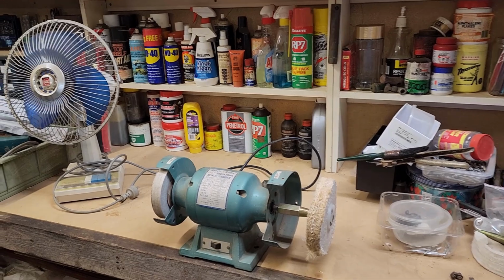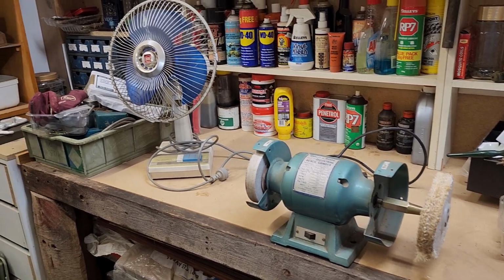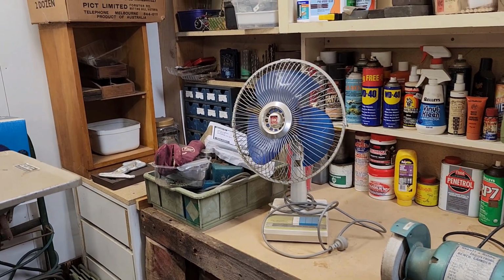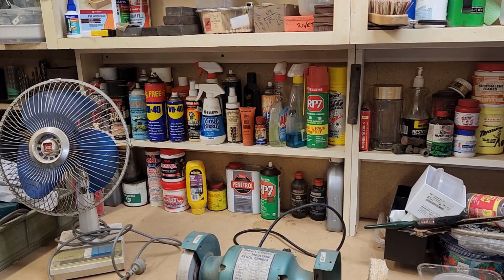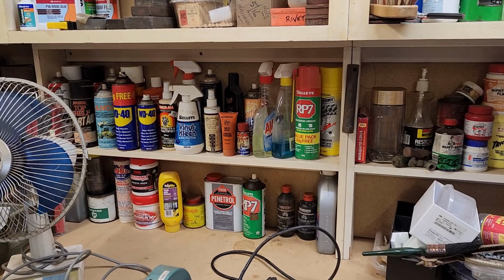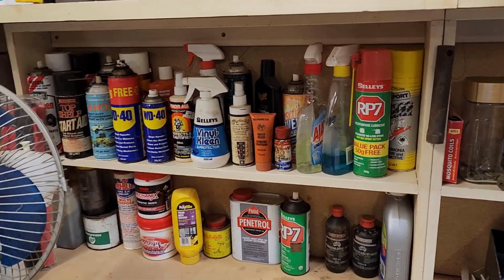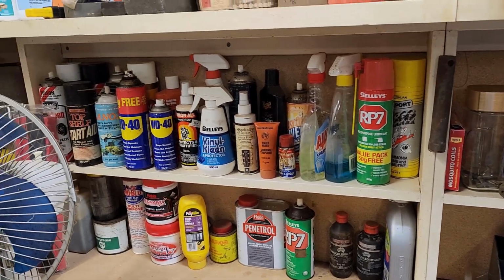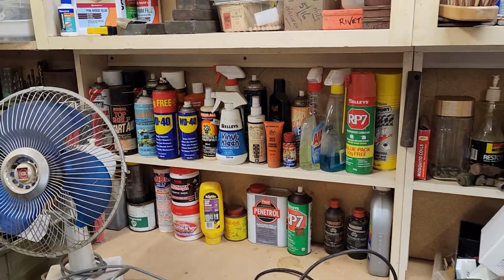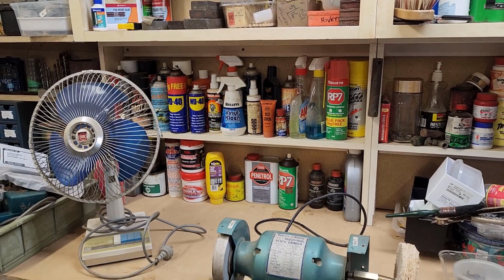Just before we go out there, I am making some progress on my main bench, getting a little bit organised. I've sorted out a lot of these workshop consumables. I don't buy any of these. All this stuff comes from other people's sheds when I do deceased estate cleanups. Consequently, I double up on a lot of things, but if I get too many of the one kind, I take them to the shop and sell them.